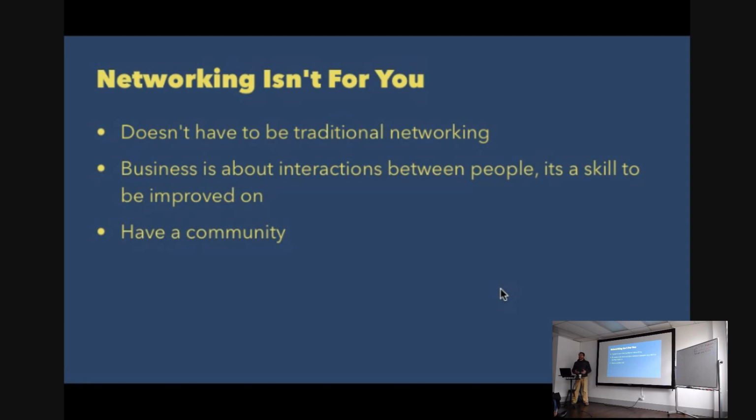So I get that it's really scary to go to a meetup or go into something where you're meeting new people and putting yourself out there. That's not everyone's cup of tea. But don't dismiss it, because there are strategies to learn how to do that better. I'm happy to share some of those strategies, but do it. It's really, really useful. Finally, have a community.